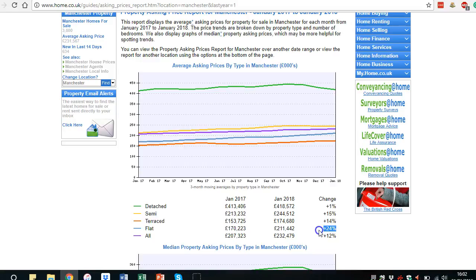Now this data set is only as good as the information it's pulling from. For flats, for example, there's been quite an influx of new build apartments in the Manchester area, and that can really impact the asking price of properties. So it's important to take that into consideration if you're looking at a new area. If you're looking at Manchester house prices, you want to take into account the current lay of the land, what new build developments have been happening, and whether those new housing estates could really impact the property prices and the change ratios you're seeing here.